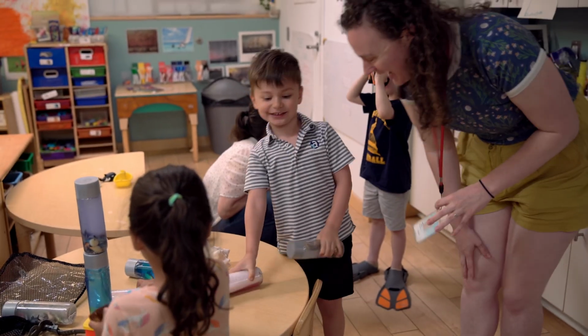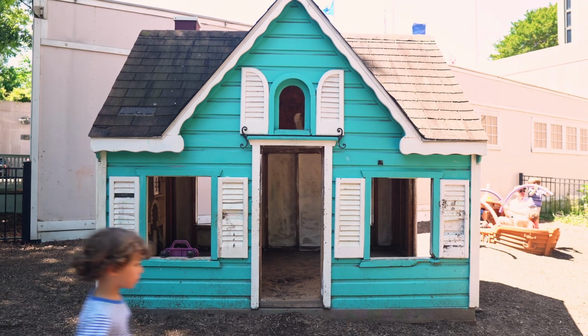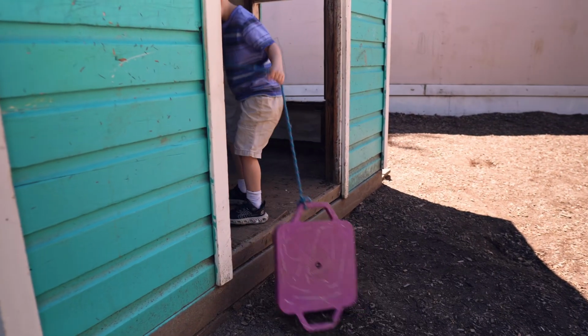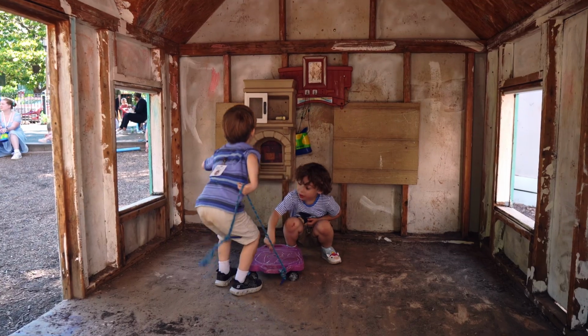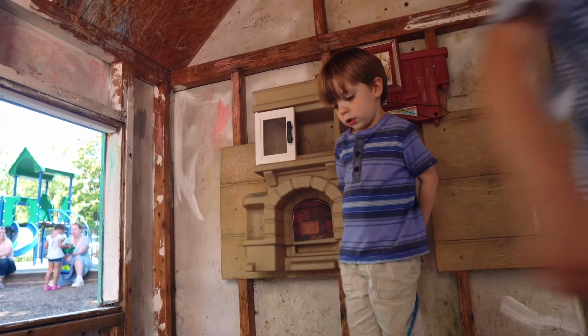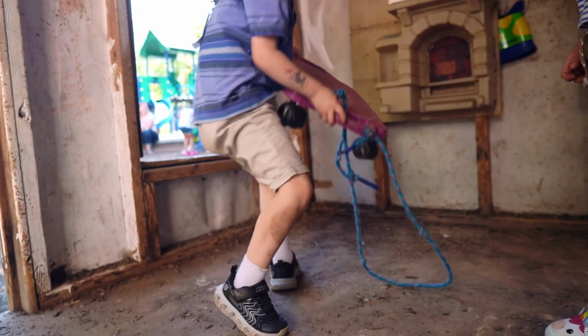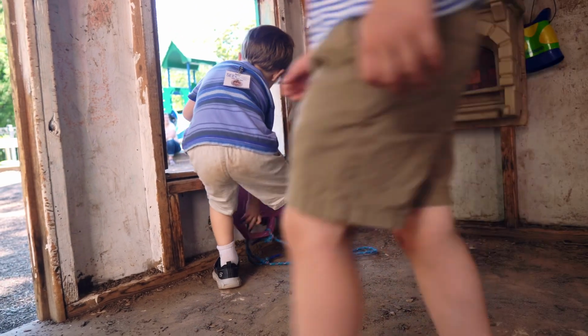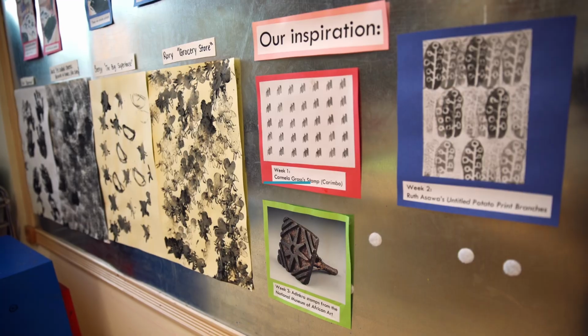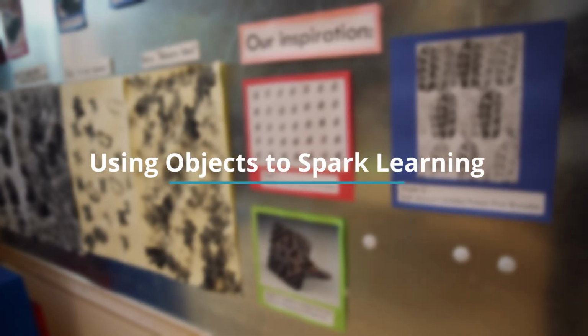Objects are amazing learning tools because they're concrete. They're things that children can interact with. I think a good object is one that engages the children, that they are interested in looking at, that they want to point out new things on, something that has elements that are familiar to children and elements that they're unfamiliar with.